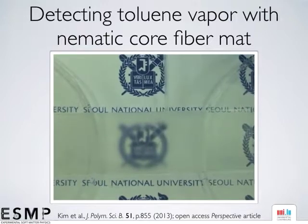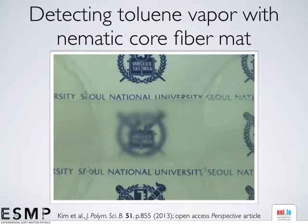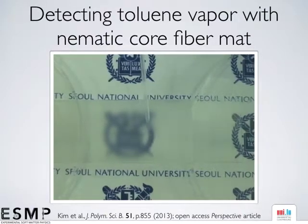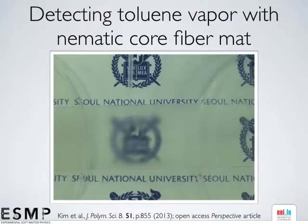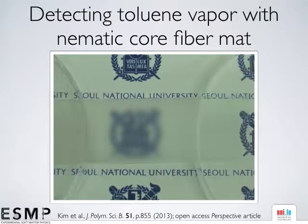This is one of the first examples we did, when I was at Seoul National University in South Korea. We spun a fiber mat with a nematic liquid crystal inside, and you see it's covering the university logo. We're exposing this to toluene vapor, and you see that the transparency of the fiber is changing. This is just by the naked eye, you see this response.